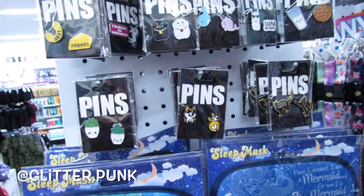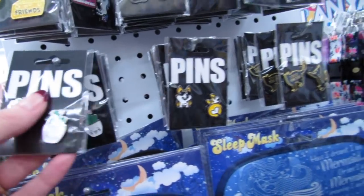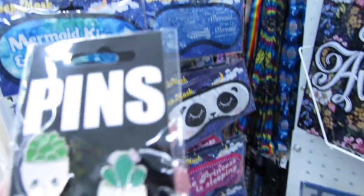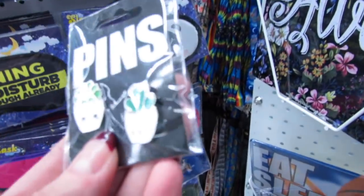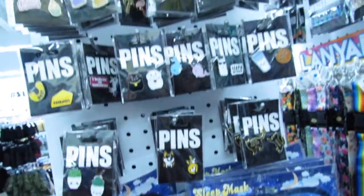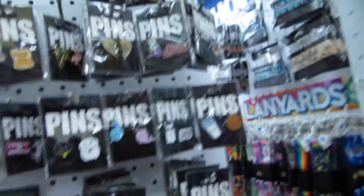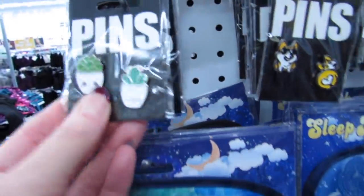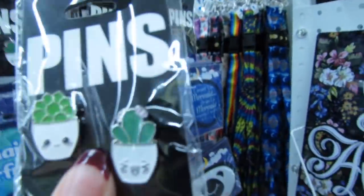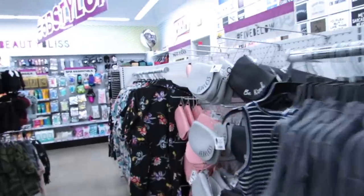There's someone that I follow on Instagram, and she makes the most amazing enamel pins. Most of them are pastel and kawaii, and I really love them. Look at these. Oh, the little succulents and cactus. They have the sushi up here. I love those. I really, really love these. These are $3. I probably just said that, huh? And then we have the good fortune kitties. I really like those.